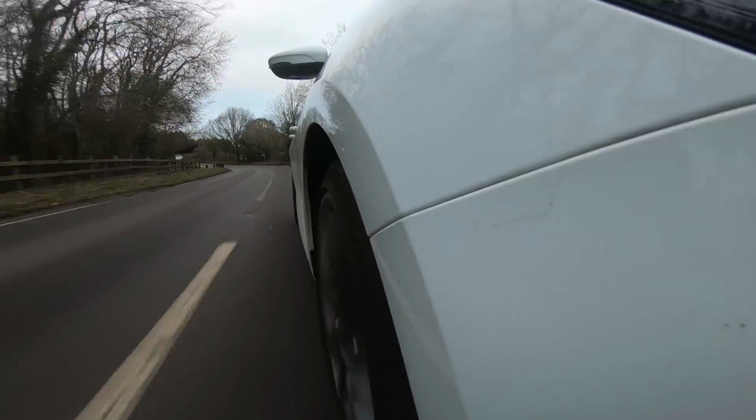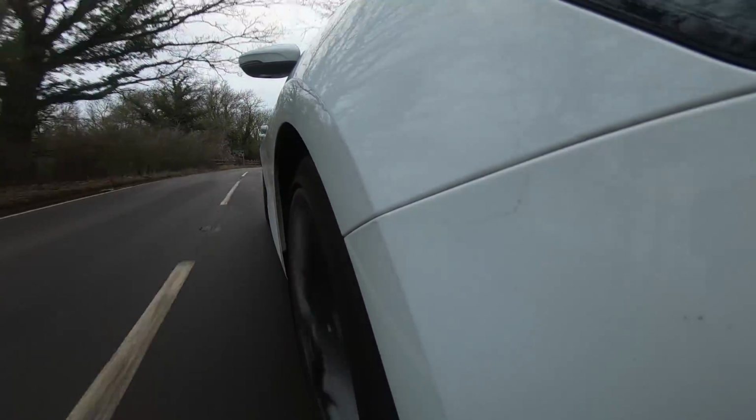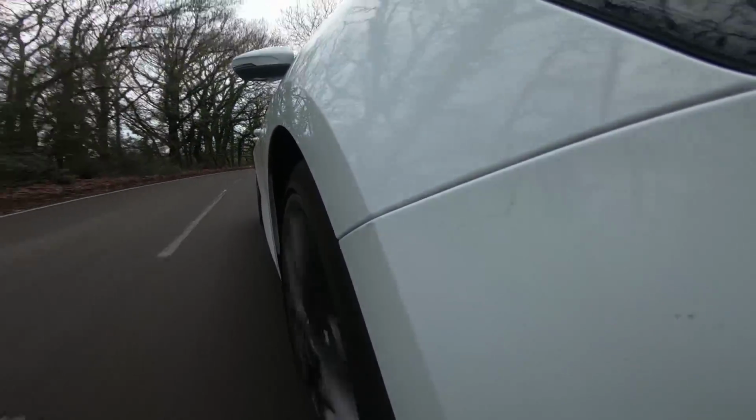Heated steering wheel, heated seats that will literally set your bum on fire. They're the most aggressive heated seats that I have ever experienced. I only can maximise them on 2 out of 3. I can't go to 3 out of 3. But also, it's got upgraded B&O sound system. It's got a good spec on this car.